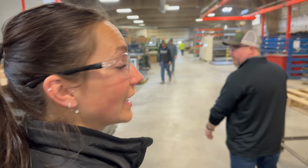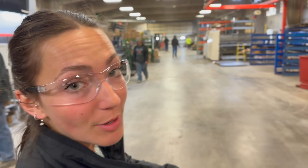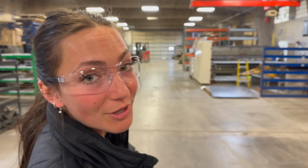Starting off the tour in the fabrication building here. So all the metal starts in this building. Every sheet of metal they process starts right here, and then it goes around in a big circle to all the different buildings.